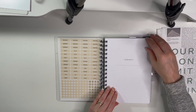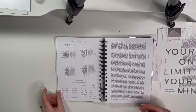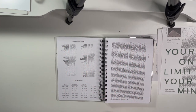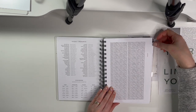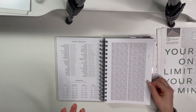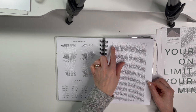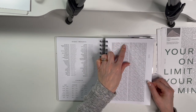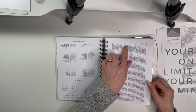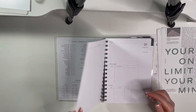Anyhow, this planner belongs to, and then you have your year at a glance, holidays and observances, conversions, and then another really cool page. So at the beginning of each month, that seems to be the cover page here, I don't know that they're quotes, but they're motivational sayings, like, if you are not willing to risk the unusual, you will have to settle for the ordinary. And it just continues. It repeats constantly. So that's kind of cool.